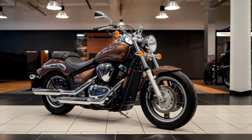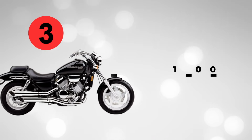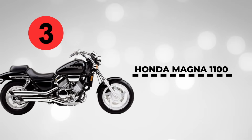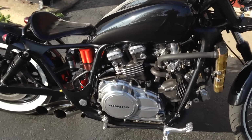So you've seen power and polish, but what happens when you cross precision engineering with unapologetic brawler energy? Number 3. Honda Magna 1100. There's no mistaking the return of an icon. This is not a rehash of the past.